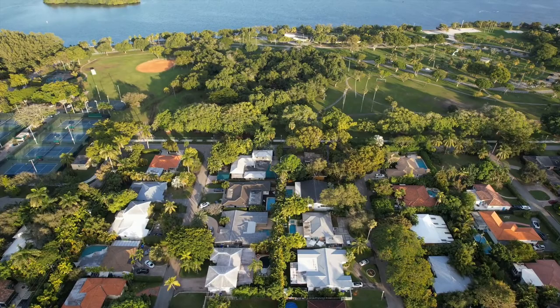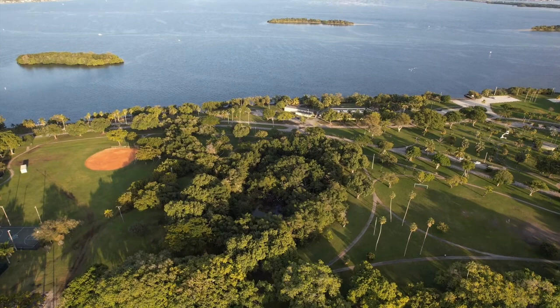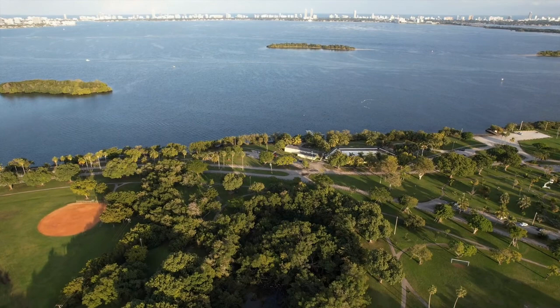This shot is looking east over the park. And of course, you can see Biscayne Bay. Those white buildings in the far distance, that's the island of Miami Beach.